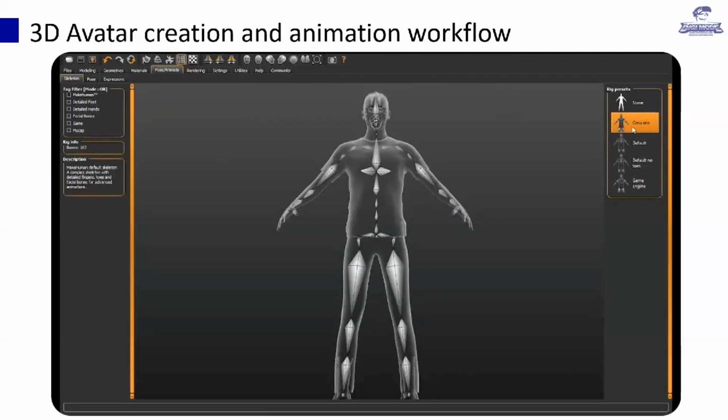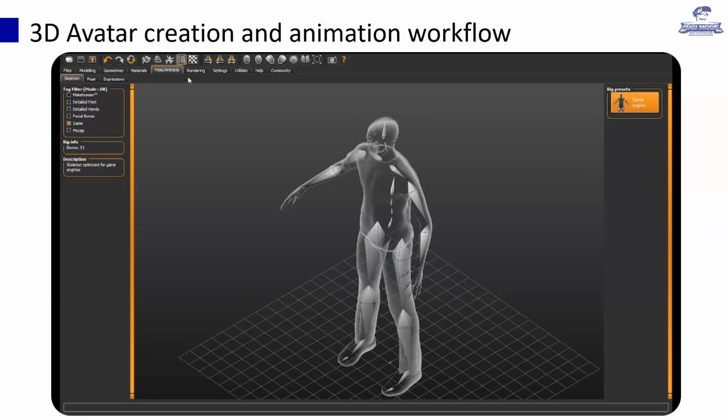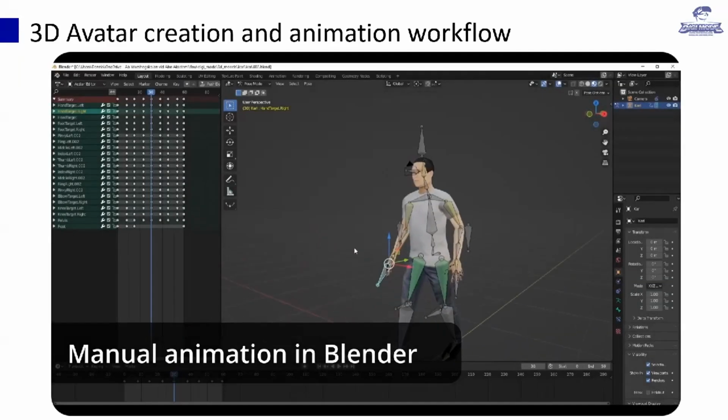You have a lot of different options to create different clothes, and you can select different pre-made skeletal rigs which are used for animations when you export the model.